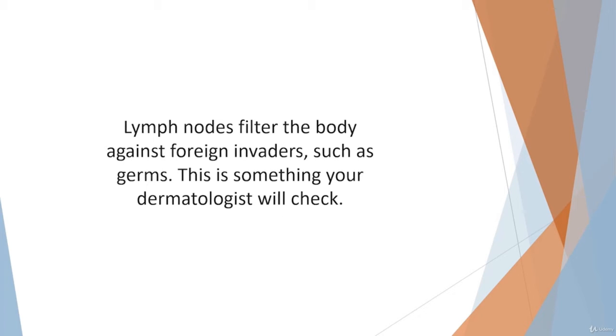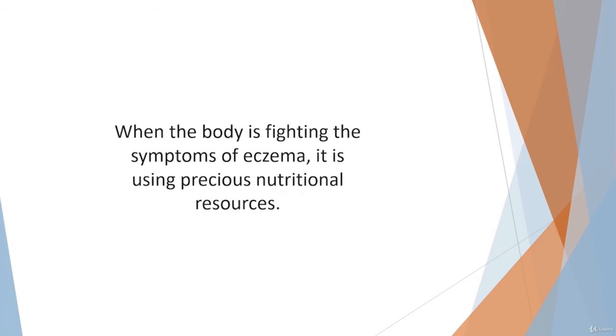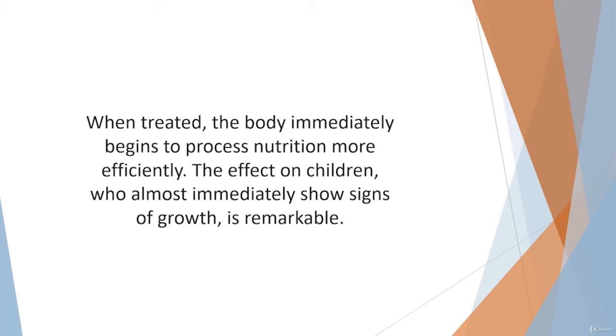Lymph nodes filter the body against foreign invaders, such as germs. Swollen lymph nodes can mean they are busy fighting eczema flare-ups. This is something your dermatologist will check. When the body is fighting the symptoms of eczema, it is using precious nutritional resources. That means that adults with eczema are frequently malnourished, and children with eczema are often small for their age. When treated, the body immediately begins to process nutrition more efficiently. The effect on children, who almost immediately show signs of growth, is remarkable.